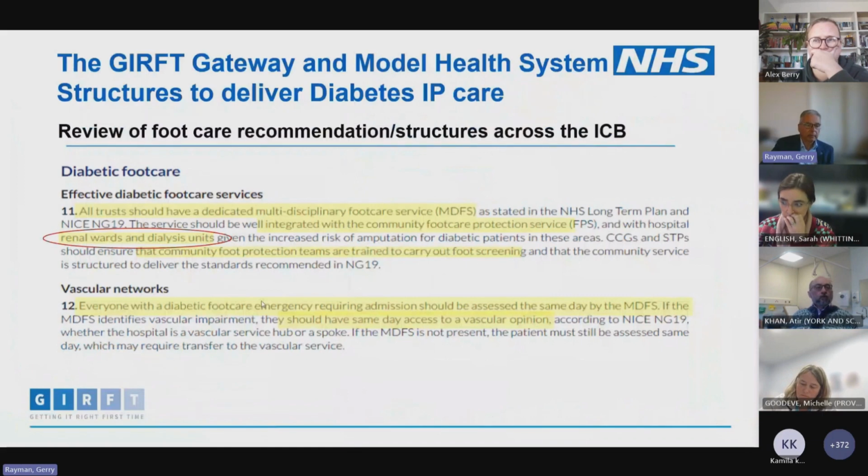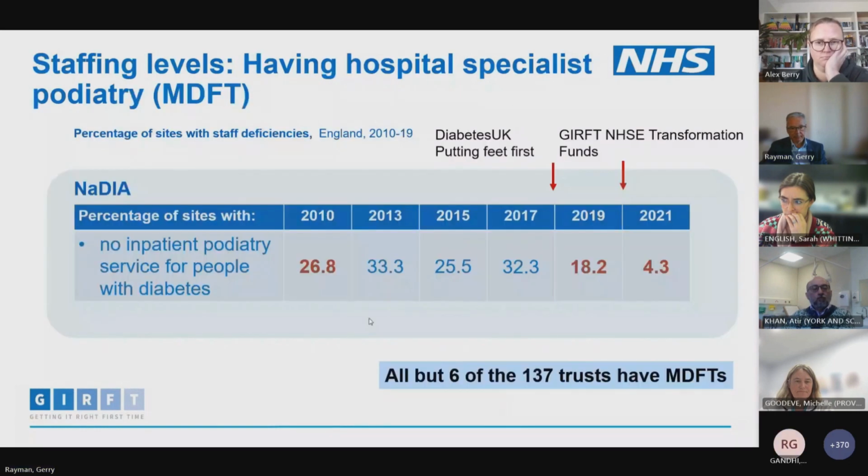So I talked about NG19. In our recommendations for diabetic foot services, we've basically replicated them, and I'll come back to these in a minute. So we talked about multidisciplinary foot teams, integrated community foot care services. We added renal and dialysis units to be part of the surveillance, community protection teams, and also rapid access to vascular surgery.